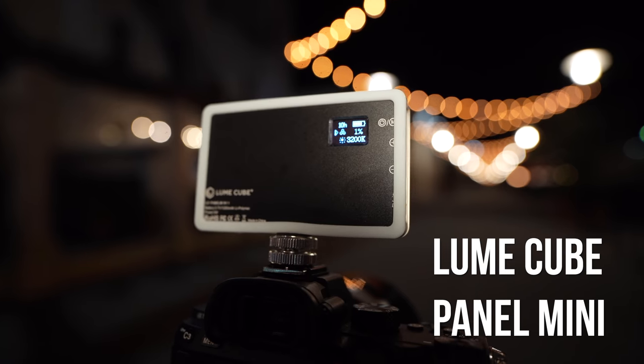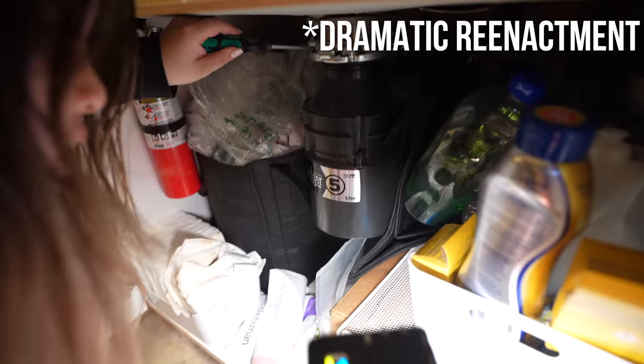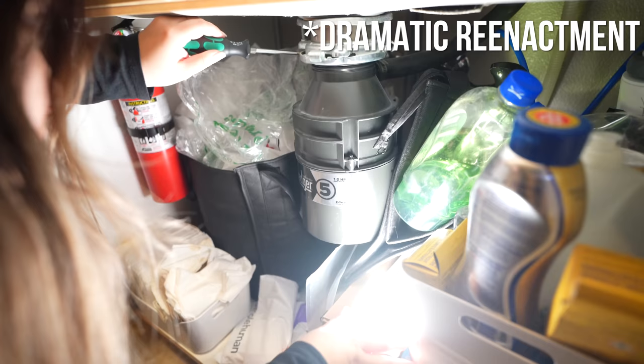But I promise you, this is dope. This is a credit card size LED light. This is the Lumecube Panel Mini. I've actually been using their original panel for the better part of half the year now, and it's been a great complimentary light for big projects like weddings and nighttime photography, but also standalone light work. Eh, get it? Light work? For stuff like fixing the drainage underneath our sink.